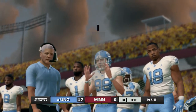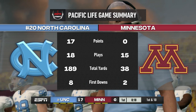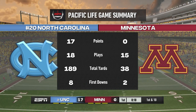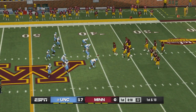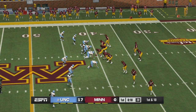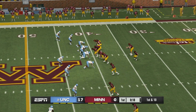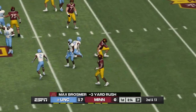North Carolina is looking awfully impressive right now in defense, but we are in the first quarter. Yeah, this is about as dominant a first quarter that we have seen in a long time. But let's see if they can continue to play this well throughout the rest of the ballgame. Their last drive resulted in a punt, so let's see if they can put together something a little more promising here. They've been beaten soundly on both sides of the ball, and we haven't even gotten to the second quarter.